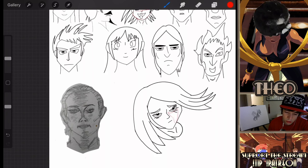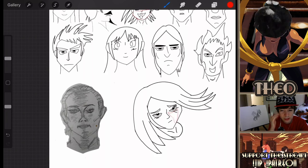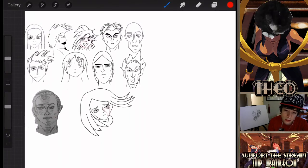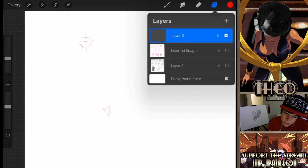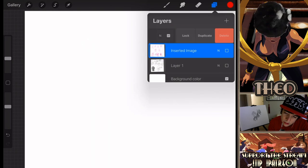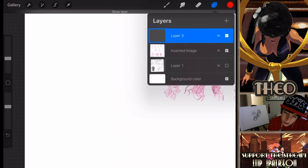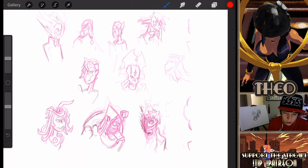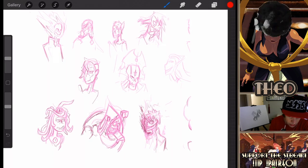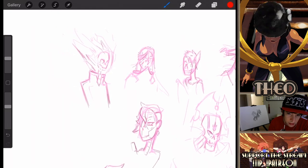The hand drawn face, I do like that one. So now we move on to, let's move this up there. Actually, let's delete that and just make a new layer. This is why I started the submission. I do like some of these drawings. Let's go through some of them.